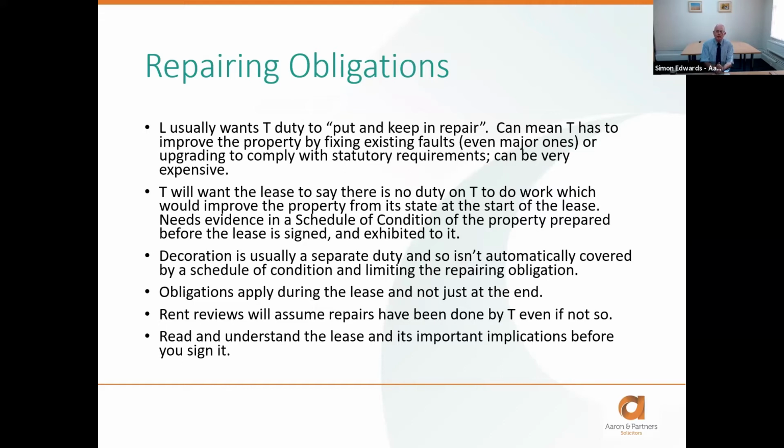Right, in terms of the repairing obligations that typically appear in a lease, a landlord will usually want the tenant to put and keep the property in repair. And that means whatever the state of it at the beginning of the lease, the tenant is expected to put the property into good repair if it isn't, and to leave it in good repair at the end of the lease. The other thing landlords will want to pass on to tenants is the obligation to improve the premises or upgrade them to comply with statutory requirements, for instance, insulation standards, and that can be very expensive.